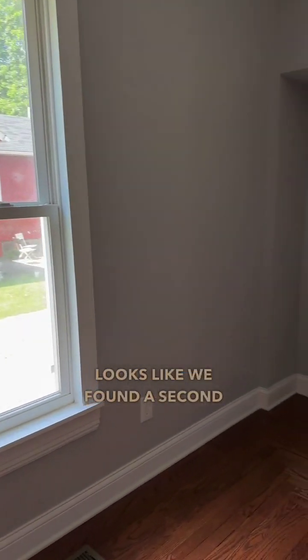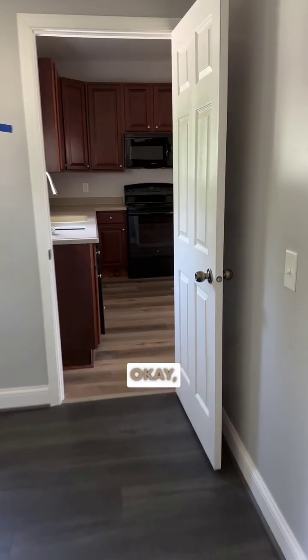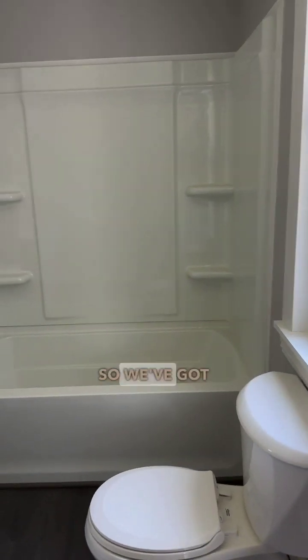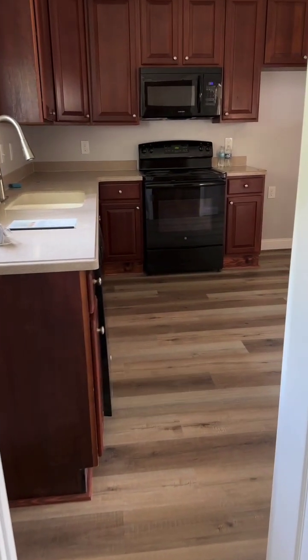Let's see here. Looks like we found a second bedroom. You could put some shelves there and a closet door and call that a closet. We've got the staircase going up there and a pass-through door. So let's see what this door leads to. Okay, so we've got the kitchen there and we are actually in the bathroom. So we've got an ensuite bedroom with an attached bathroom here. Definitely digging the vanity. Easy drop-in tub shower.